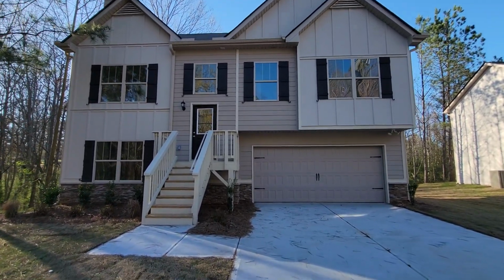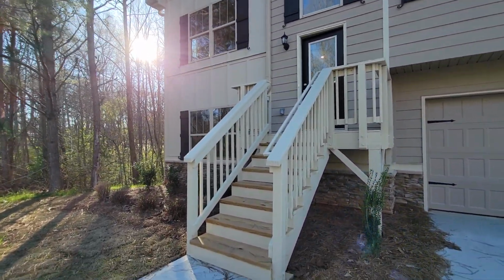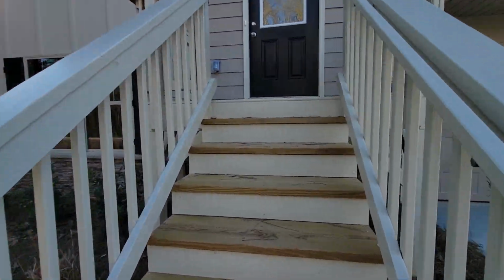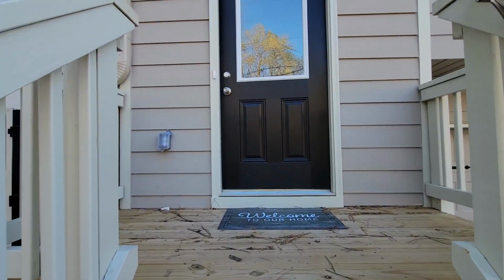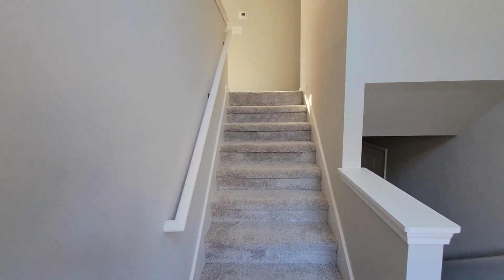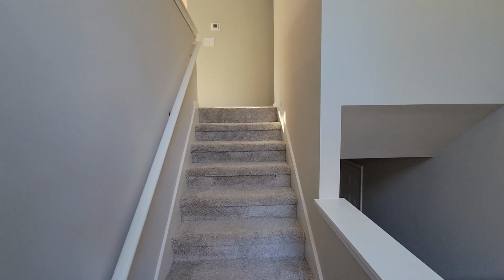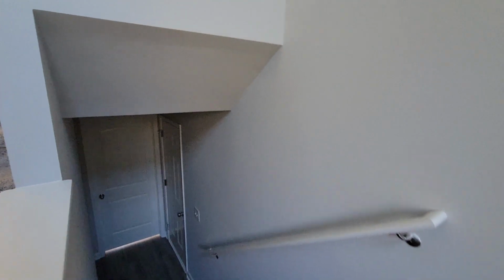Just wanted to give you a brief video walkthrough of 353 Center Point Road in Temple, Georgia. This home is a rental, but it is a brand new construction. So the owner purchased this home, had the home built, and decided to rent the home out. So this is a 4-bedroom, 3 full bath home.